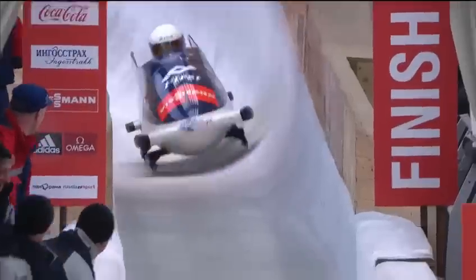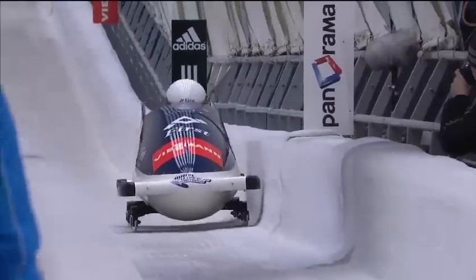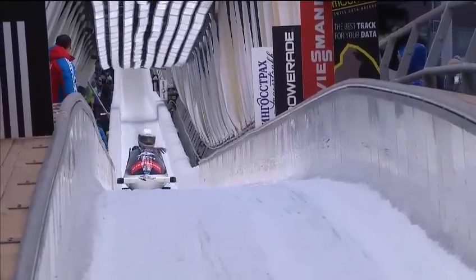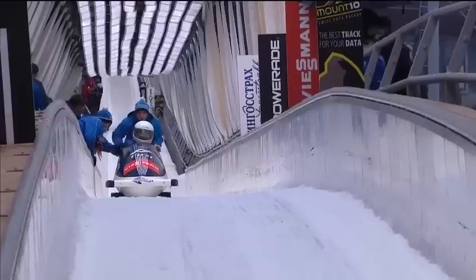He's not got much speed, but of course he does not control the brakes, and he's probably pretty dazed after that as well. Too dazed, in fact, to get back into the back. He doesn't even know he's lost his brake man. Doesn't realize it. If one of those workers can grab the sled right there, they're going to try to reach out. Yeah. Good job by the track workers.